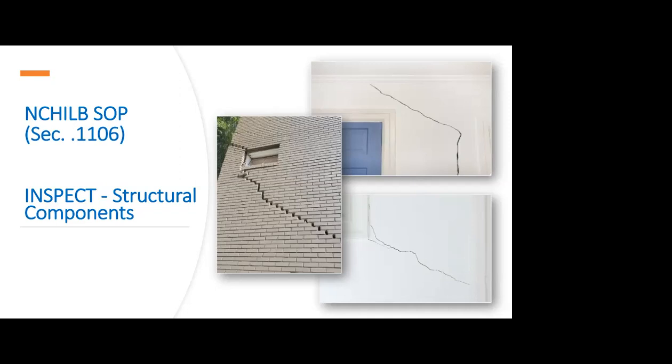Which brings me to the next kind of crack. Floor surface here, crack. Floor surface is now up here. Moved that way.